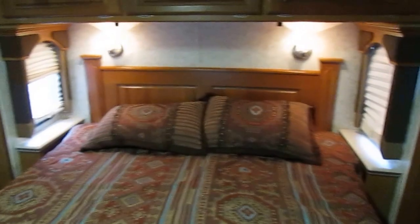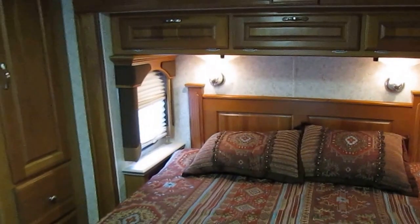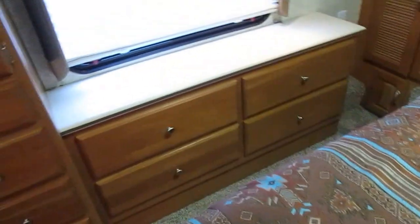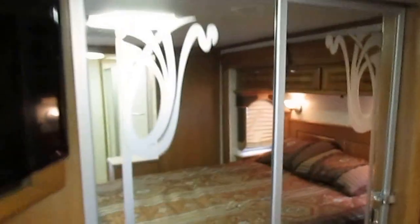Love this rear bedroom, folks. It's got some really nice touches. Got a real headboard, the day-night window treatments, plenty of lighting. You've even got dimmer switches for some of your lights, which is kind of nice, especially in the bedroom area. Queen Island bed, got a really nice, almost like a memory foam feeling mattress. Corian top back here at the chest of drawers. Plenty of storage. All the TVs are HD TVs, so you don't have to have the old CRT TVs in here. Got the nice etched mirror closets.